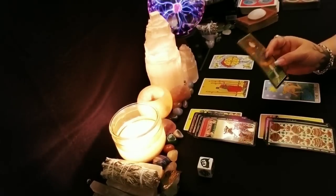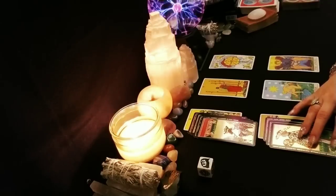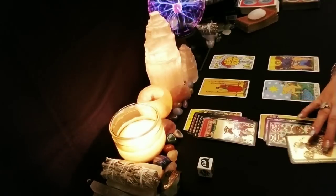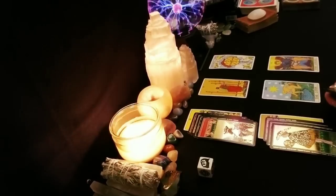So we have the Page of Pentacles. The Page of Pentacles is somebody who is materialistic, or it could just be an earth sign.